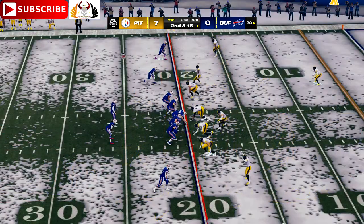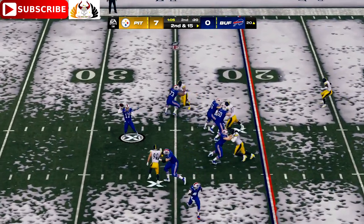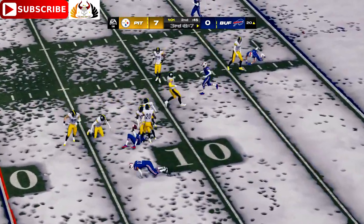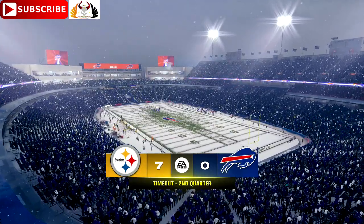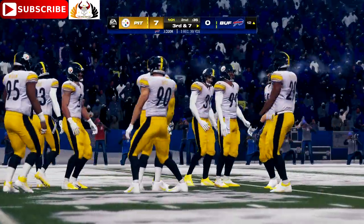So after a rare misstep on this drive, they'll try to make amends on 2nd and 15. Now Allen. Swinging this out wide here for Cook. And he'll go down here at the 12-yard line. Now the Bills are going to use the first of their timeouts as they'll stop it with just over a minute to go before halftime.